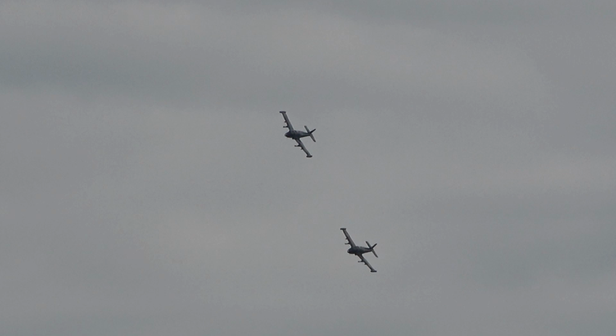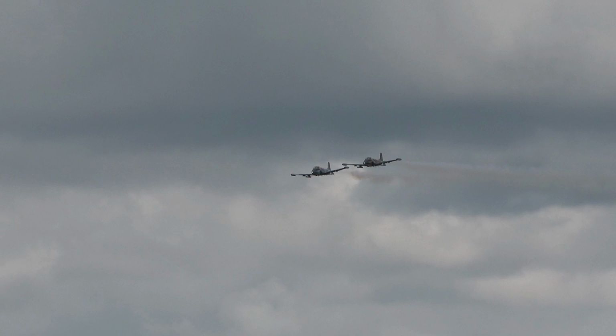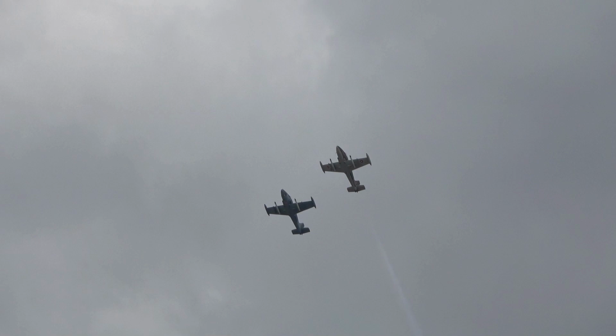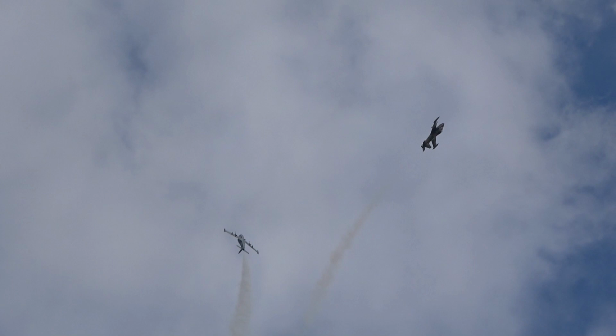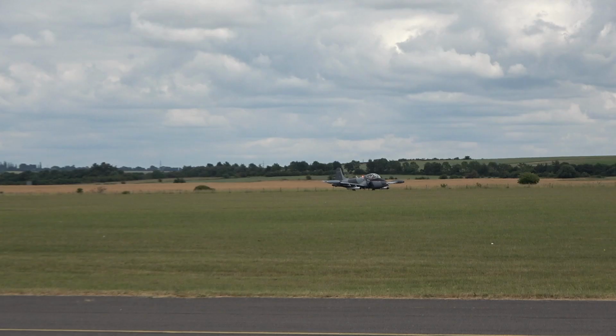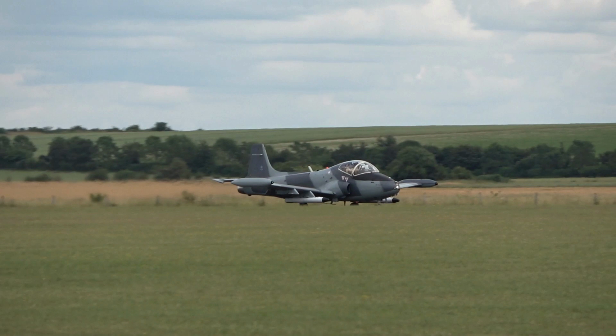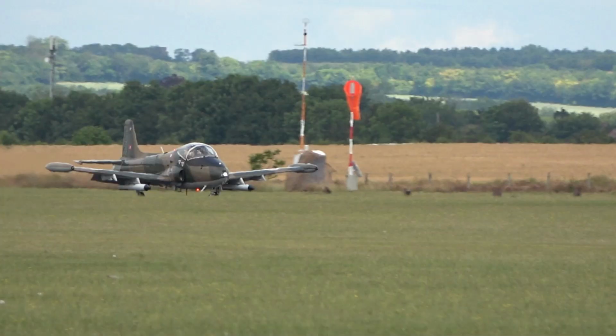Heading straight towards us for the final manoeuvre of their display. The nose lights very visible against the clouds, with smoke on. Sean's redemption calls them to pull up, and this is going to be their final split. So Sean, Jadection and Ian Busters.